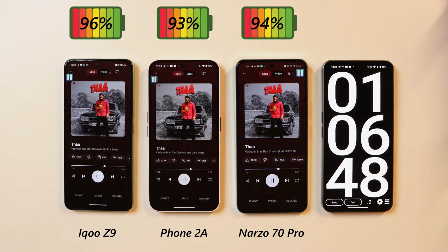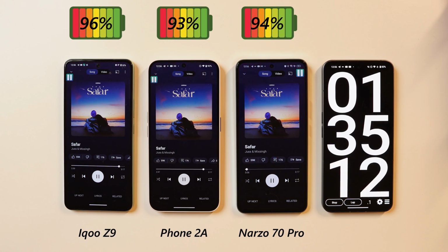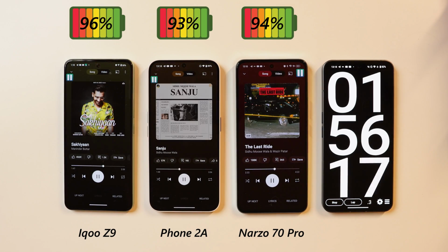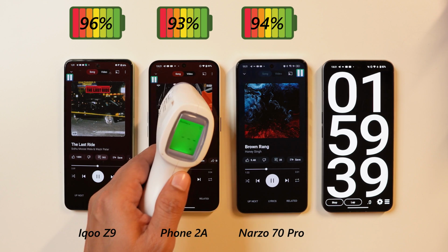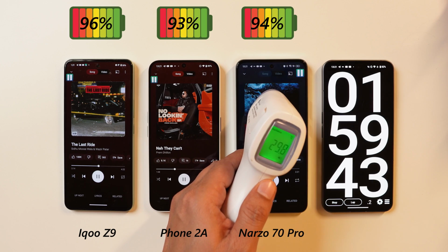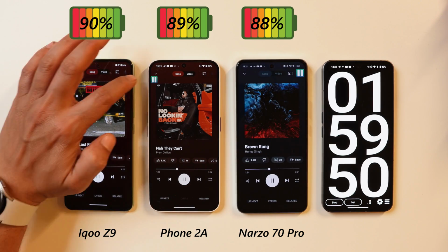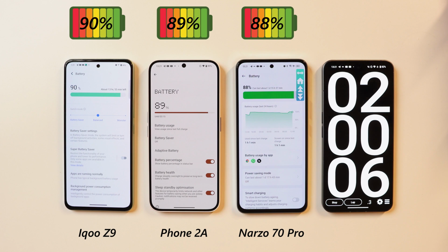After that, we played YouTube music for another 1 hour, and after 2 hours of testing, this time the maximum temperature we noticed was on iQOO Z9, which was 30.7, and the other two phones, Phone 2A and Narzo 70 Pro, had similar temperature, which was 29.8. In terms of battery, Narzo 70 Pro was standing at the lowest level of 88%, followed by Nothing Phone 2A standing at 89%, and the least battery drain was noticed on iQOO Z9, which was standing at 90%.